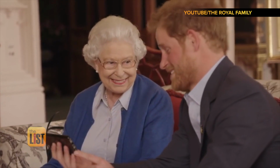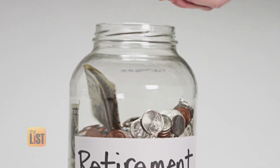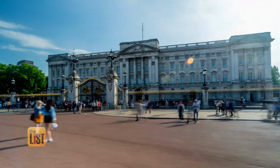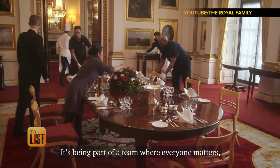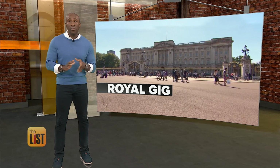Oh, really? Please. The gig pays about $55,000 a year and has benefits like pension contribution, free lunches, and 33 days off. Get your application in by the 24th at royal.uk. It's being part of a team where everyone matters and everyone contributes. That job sounds pretty cool, especially if you get to travel with the royals.